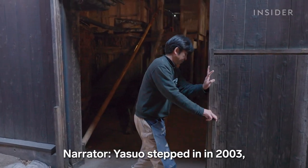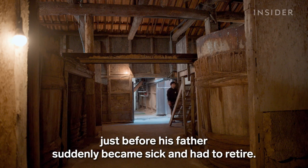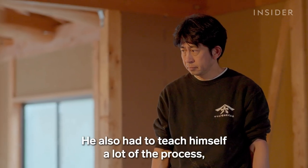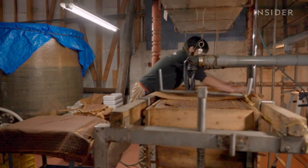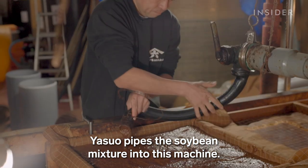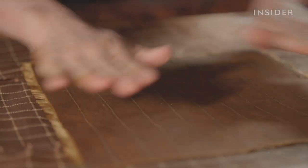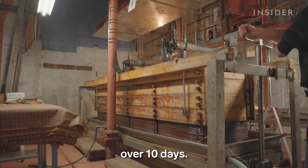Yasuo stepped in in 2003, just before his father suddenly became sick and had to retire. So he had to take over and pull a struggling business out of debt. He also had to teach himself a lot of the process, like how to use the press. After a year and a half of fermentation, Yasuo pipes the soybean mixture into this machine. He layers on a piece of traditional wrapping cloth. Then the machine slowly squeezes out the soy sauce over 10 days.